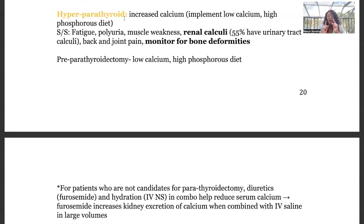Why? Because if all that calcium is in the blood, what happened to the bones? Calcium is supposed to be in the bones, right? That's what makes the bones strong. But all the calcium is in the blood. So the patient is going to have poor, weak bones. They're going to be at risk for fractures or deformities.